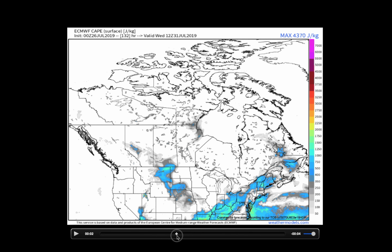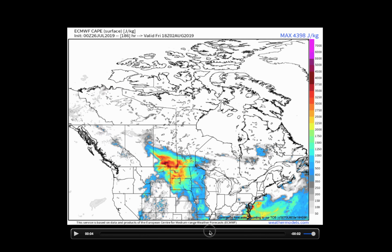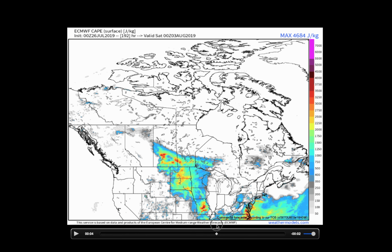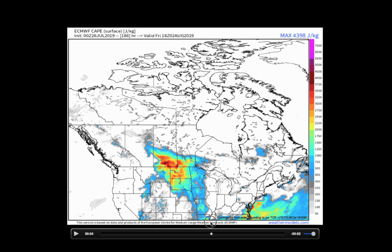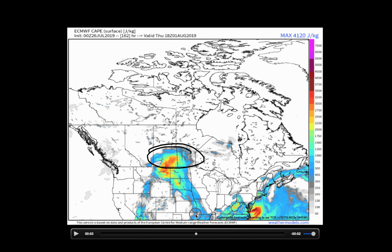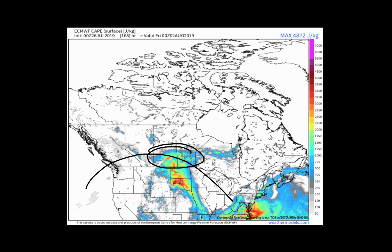We take this out a little bit further, and the reason I want to do that is to show you that we do see instability return to the region as we get into the middle to later parts of next week. Here's Thursday, Friday, and Saturday of next week. Again, you see instability hanging out in this region across the central and southern portions of the prairies, and again keeping the upper level jet stream support in the region over the top of that ridge. That's going to lead to the possibility of some strong to severe thunderstorms across the region, I think especially Wednesday, Thursday, and Friday of next week.